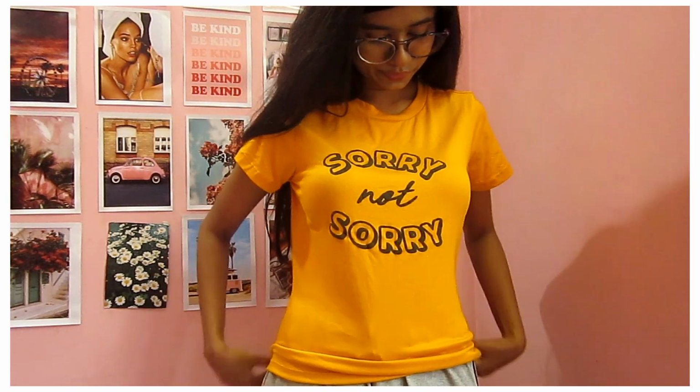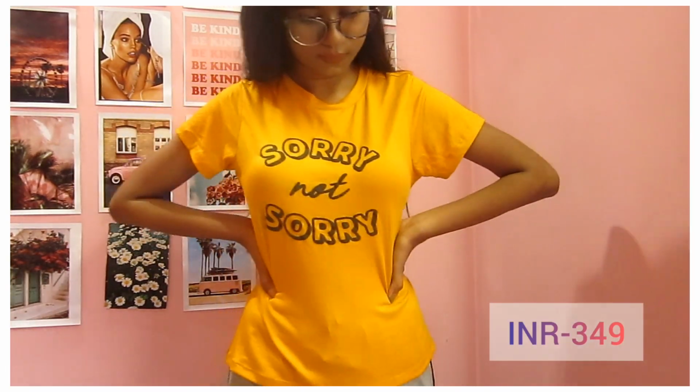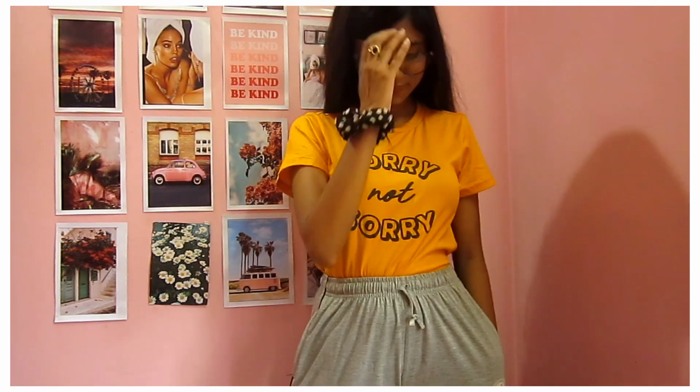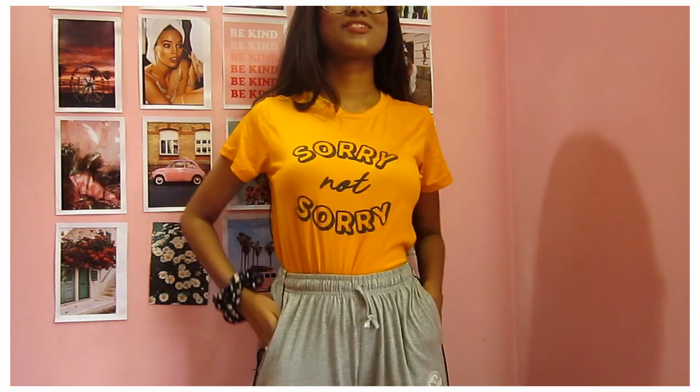Okay, so out of all the 4 t-shirts, I actually don't like this one that much because of the material. I love the design. Material kind of feels like polyester. It's a bit thin. It's just that the quality of the other 3 t-shirts is much better than this one. They feel like cotton, but I think this really looks cute with a denim jacket and denim jeans. So it's okay.